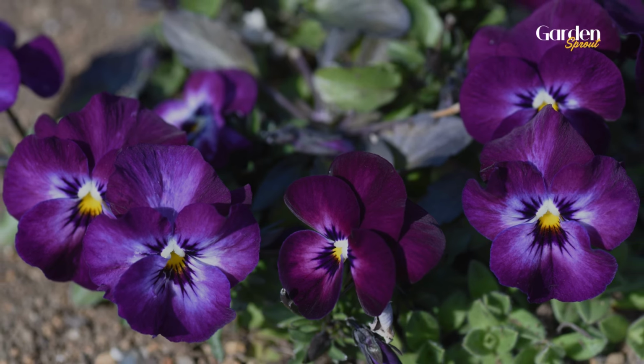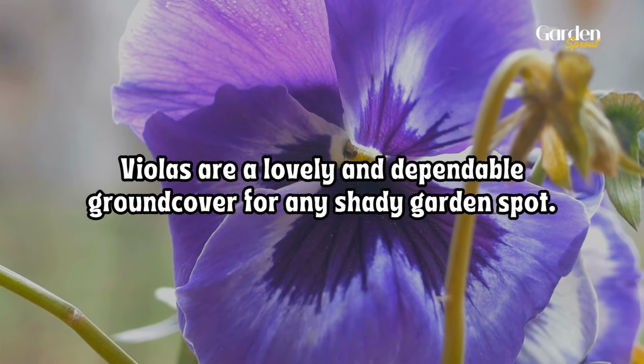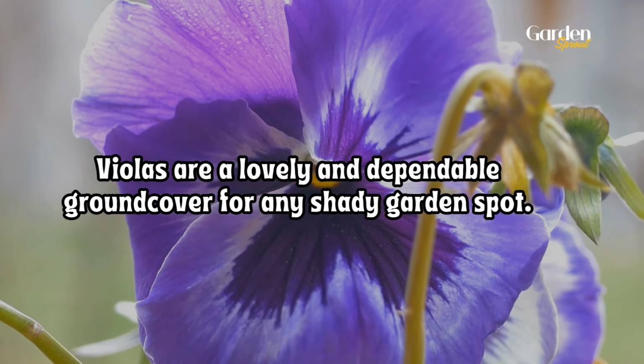With their sweet scent, colorful blooms, and easygoing nature, violas are a lovely and dependable ground cover for any shady garden spot.